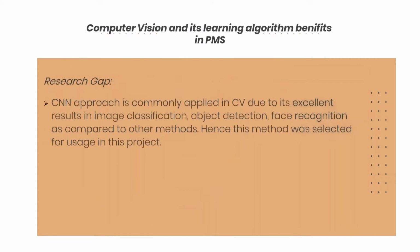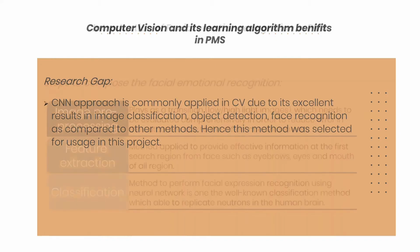So the research gap found here was that the CNN was most commonly applied in computer vision due to its excellent image classification and face recognition compared to other methods. So for this specific project or paper, we applied the CNN method.